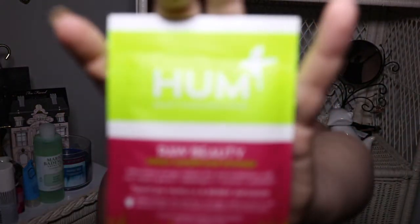Other thing I didn't use, mostly because I decided I want to take it with me when I go to Orlando because I want to see how it works. This is from Hum, and this is their Raw Beauty Green Superfood Powder. It's supposed to help with energy and radiant skin and metabolism. So I was like, what better time to use it than when I'm running around hot Orlando, Florida.